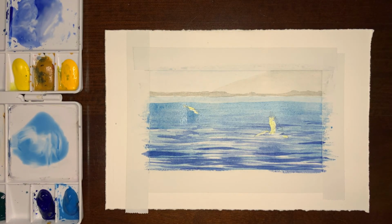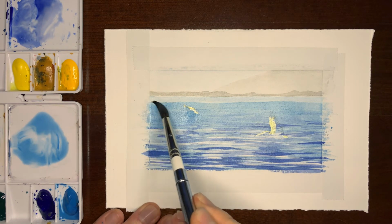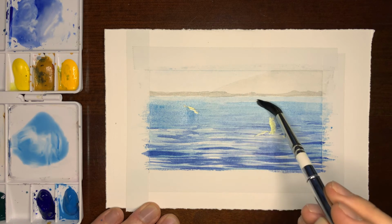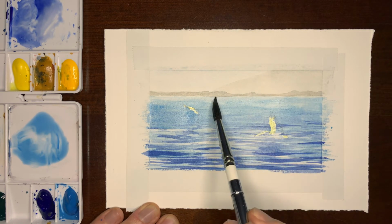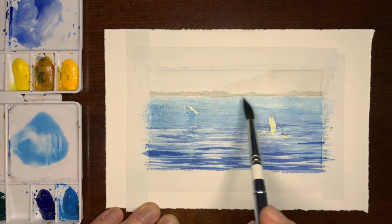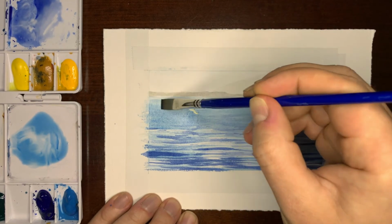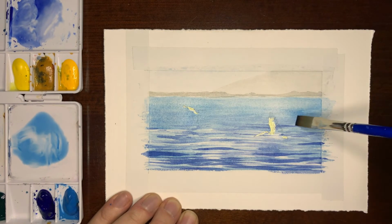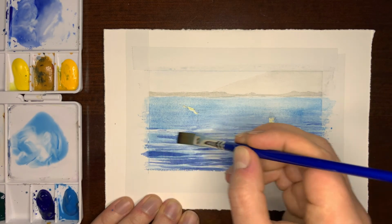And then I'll take another brush before the sharp edge dries and just wet this a bit, keep it moist, and use it to clean up that sharp edge so that it's not sharp. I want it to be very soft. Like so. Okay, I'll continue layering here towards the foreground.